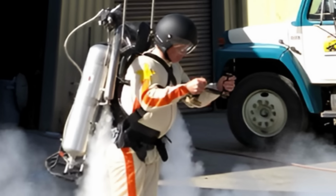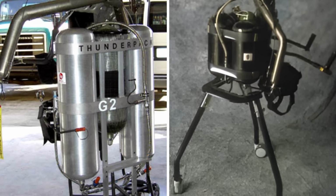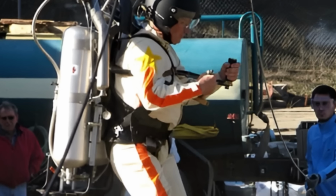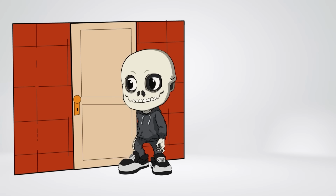What's even more fascinating? The TPR2G2 is a direct evolution of its predecessor, the TPR1G2, improving on flight time, maneuverability, and overall safety. This second-generation jetpack is a glimpse into the future of aviation, where individuals could soon be zooming through the air like something out of a high-speed action movie. Number 11.